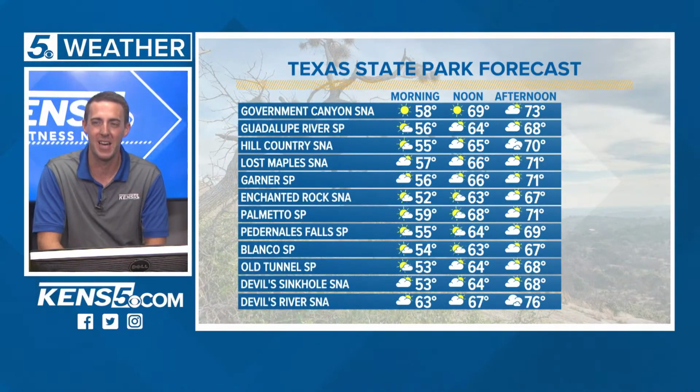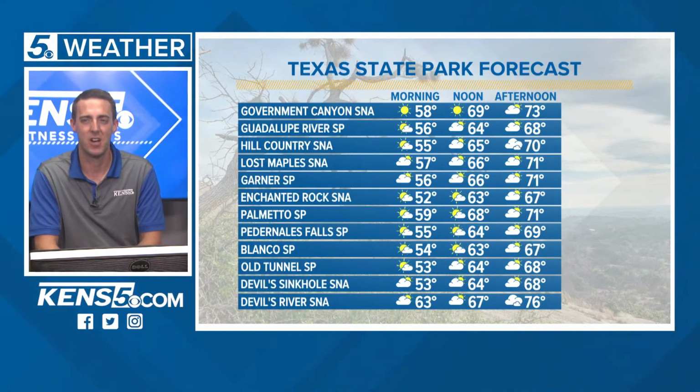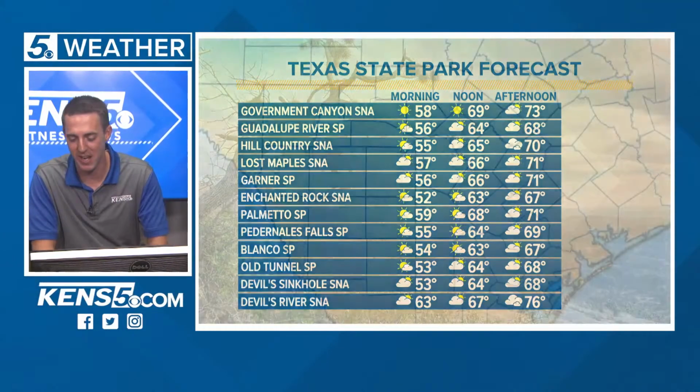Texas State Park forecast, if you want to go check out maybe some of the fall colors at Lost Maples State Natural Area, we may end up seeing a few fall colors out there. Try to start to spark up thanks to the cooler weather there. If you've never been to Lost Maples State Natural Area, it's not too far away from Garner State Park. It's closer on towards western Bandera County into Real County and just off into the hill country itself. Beautiful area. Strongly suggest checking out that park if you've never been out to it.